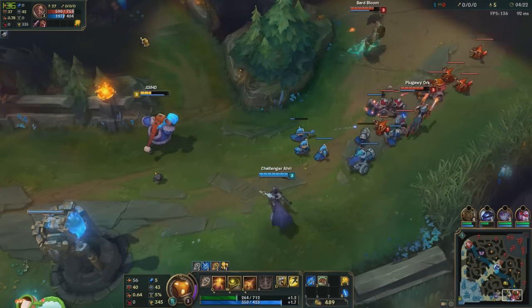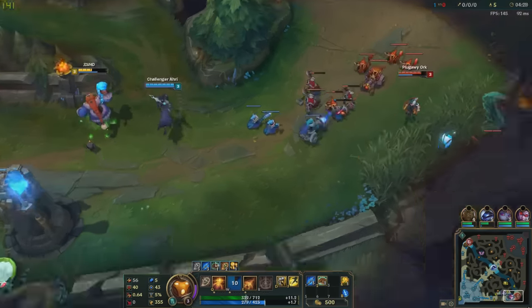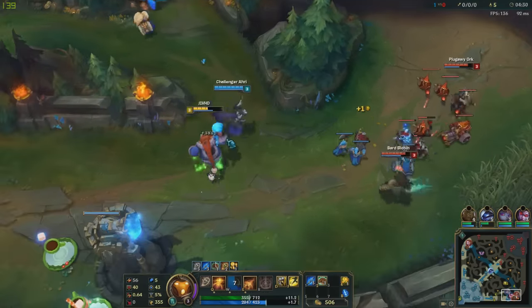Jeez. Freaking Vayne, man. What is she doing? I had to kill 3 by myself without Vayne taking it. But then she kept taking it. What the heck?